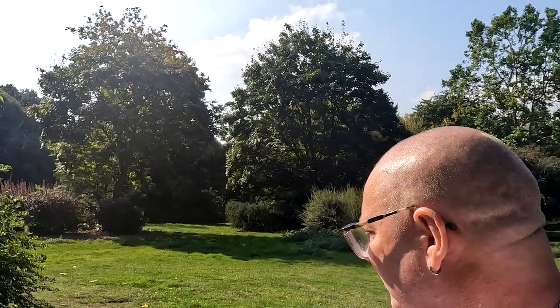And this looks like it's still one of the buildings. This is where they used to keep the elephants.